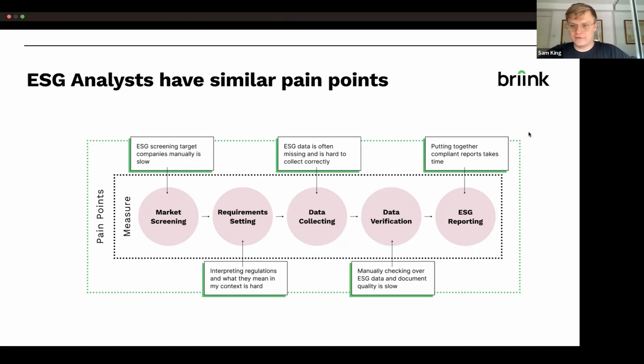And then finally, of course, putting together compliant reports can be a massive time sink. Every minute you're writing a report is not a minute that you could actually be thinking about the strategy and improvement of sustainability at your company or at your fund. So these, I think, are not an exhaustive list in any way, but some of the main pain points that we see coming up time and time again for ESG analysts, both in corporates and in the financial services sector directly.